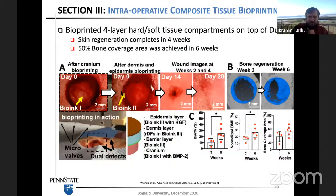And then on top of that, we printed the skin. In about 4 weeks, the skin fully regenerates, and then we got bone regeneration. And we got substantial bone regeneration in week 6 versus week 3. But compared to bone-only defect, again, the bone regeneration was limited.